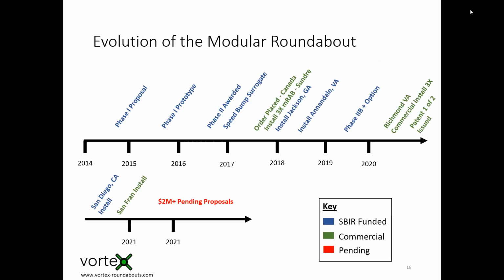Okay, excellent. So just a quick timeline of the evolution of how this started and where we are now. It started in mid to late 2014 with the phase 1 proposal for that SBIR. We started that program in early 2015, and finished in mid to late 2015 with that first prototype, which wasn't full scale. It was about 3/4 size, but it was pretty substantial, and it was in a lab environment only. And then in 2016, we submitted a phase 2. We were awarded that, and the primary thrust for that program was to get real full-size modular roundabouts into the field. So immediately we went ahead and did the speed bump surrogate, which I'll go over in a little bit. That helped us with the immediate testing.